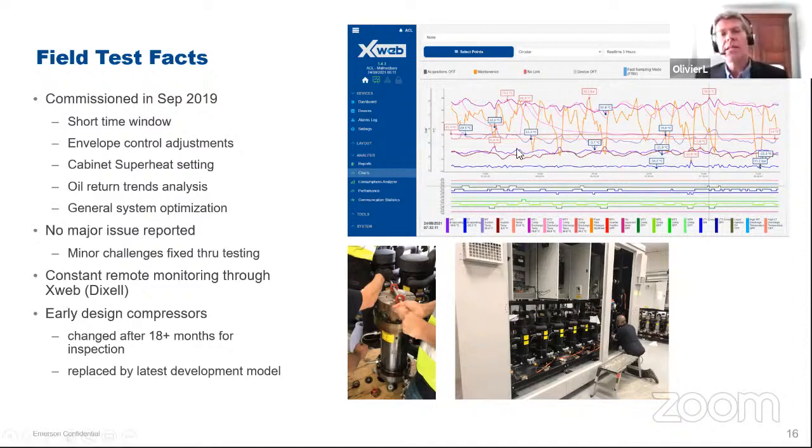The good thing also is that all the people had access to the site through the XWeb monitoring system that we have available. So our application engineer could check if the system was running fine, if there was any need to adjust any parameter, so that we could make sure that the system would be at the best efficiency.